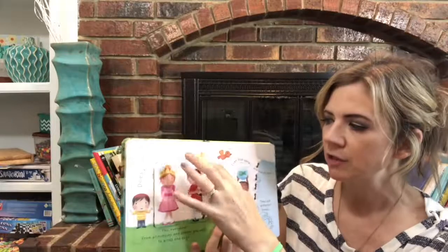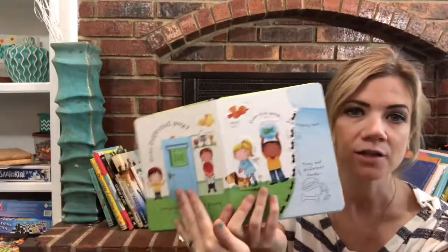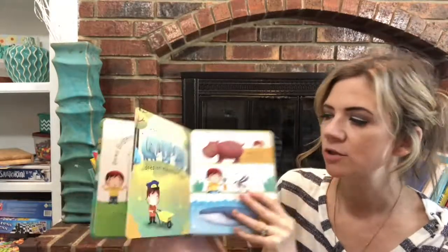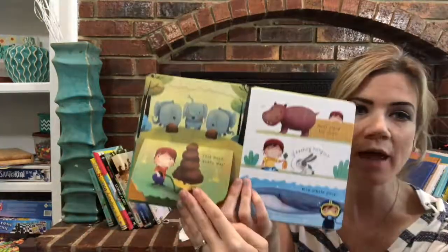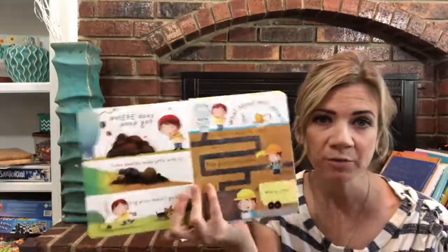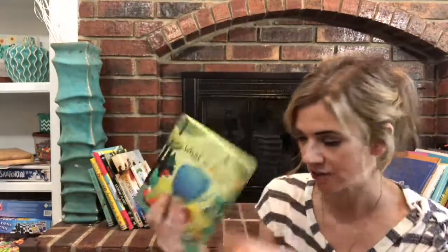This is a great book for parents that are about ready to start potty training. Some kids are scared to go, and this is a good way to introduce the fact that it's okay. Everybody does it, but they do it in a really cute way. So if poop could be cute, this book masters that.